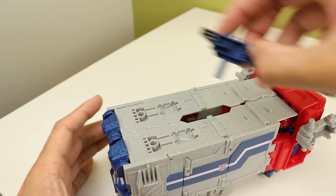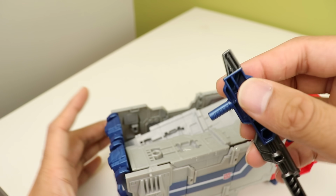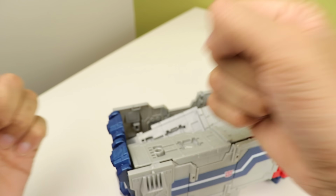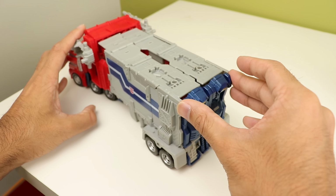The top part doesn't like staying together super well. If you press in the middle or just try to plug the guns in, it will just cave in. It's a little annoying. He can also fit Legends toys in here though, so that's cool if you want to do that. He is still a car carrier.